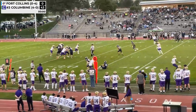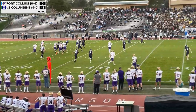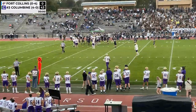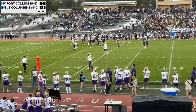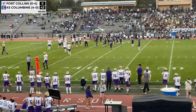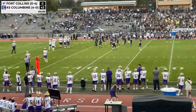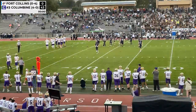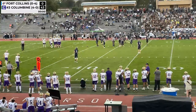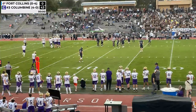Looking left, pump fakes. He's going to run. Stiff arms. Stiff arms again. And he gets knocked down. It's going to be a gain of about six or seven. Let's see what they call it. Gain of six. It's going to be second and four, Columns on the 34-yard line with 3 minutes left until halftime.